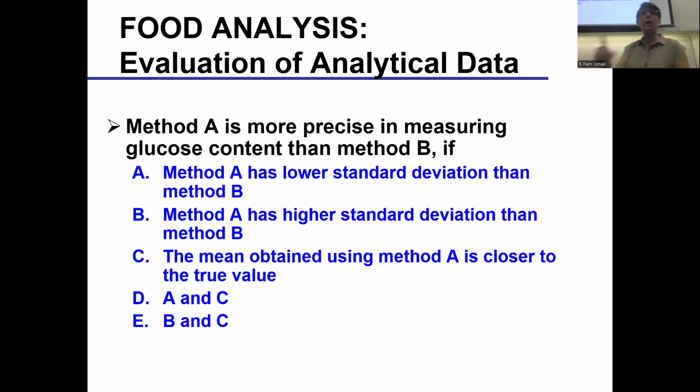Okay. C has to do with accuracy, not precision. Which is fine. But we're going to learn about accuracy and precision, and what do we calculate to determine precision and what do we calculate to determine accuracy.